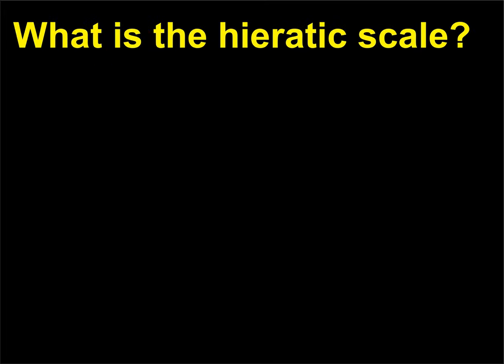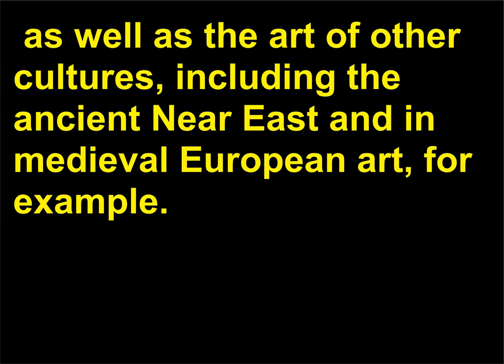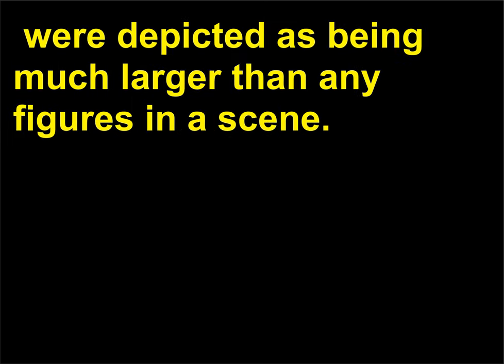What is the hieratic scale? The hieratic scale is a system used to visually communicate power in Egyptian, as well as the art of other cultures, including the ancient Near East and in medieval European art, for example. Significant or important individuals, such as pharaohs, were depicted as being much larger than any figures in a scene.